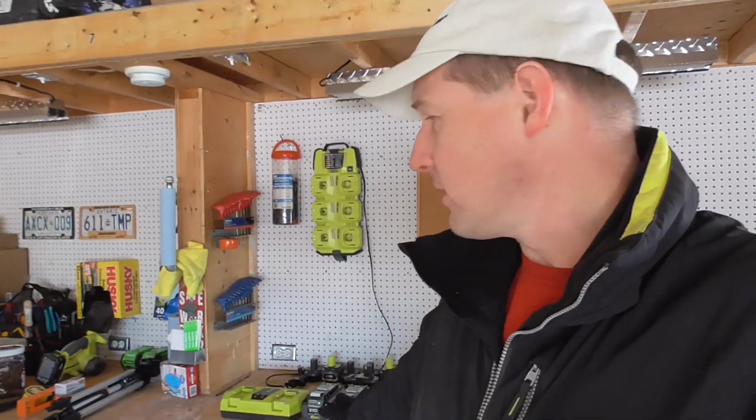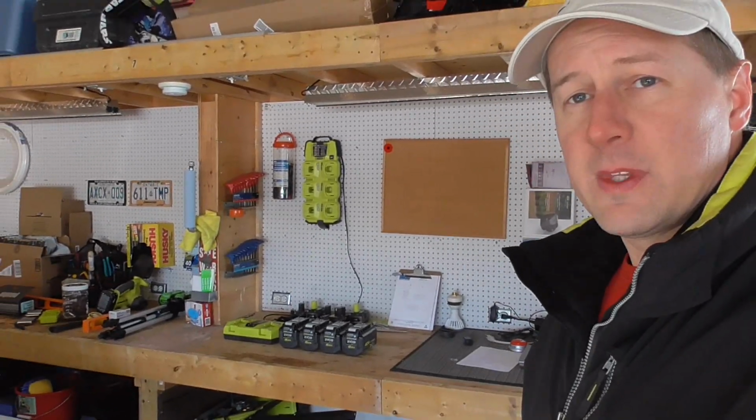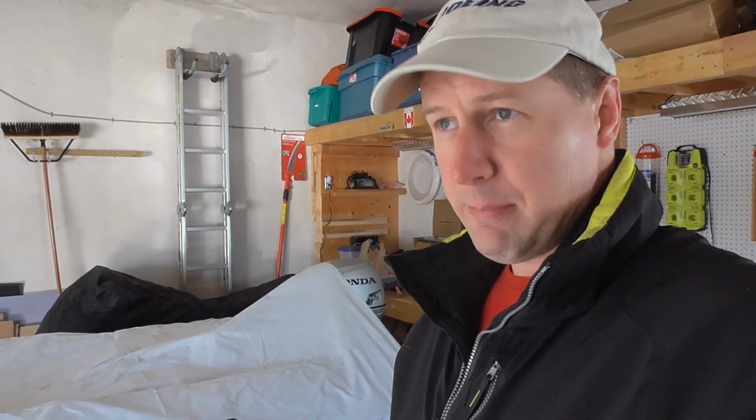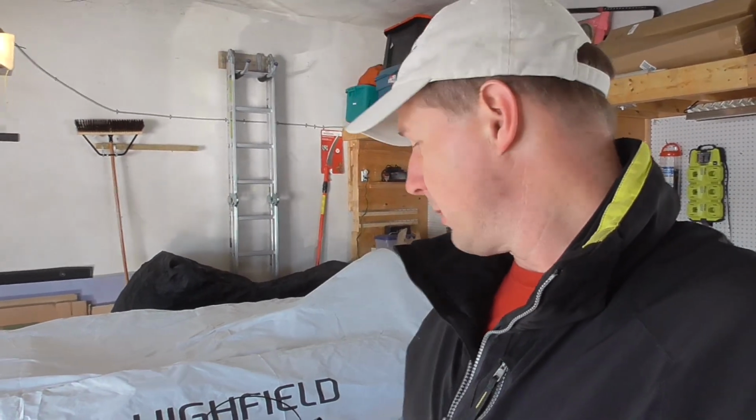I think one of those batteries is about $140 Canadian. So that's almost $600 worth of batteries included with the kit, on a unit that's actually a couple hundred dollars cheaper than the Toro, and it's about the same price as the Ego as well.